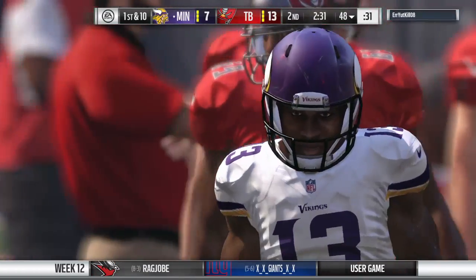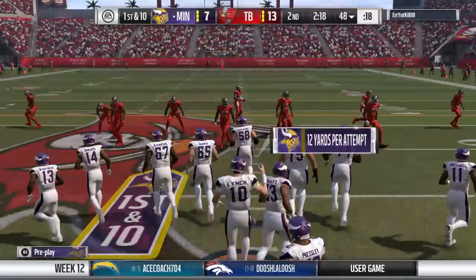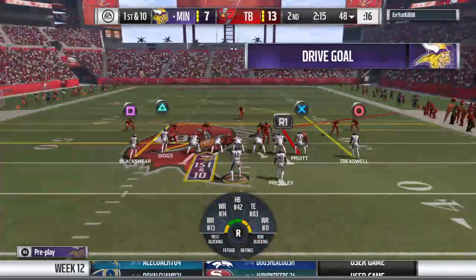Yeah, better against man than zone, or? Better against man, because now you're running away from someone, and you're not running into a defensive player in another zone.